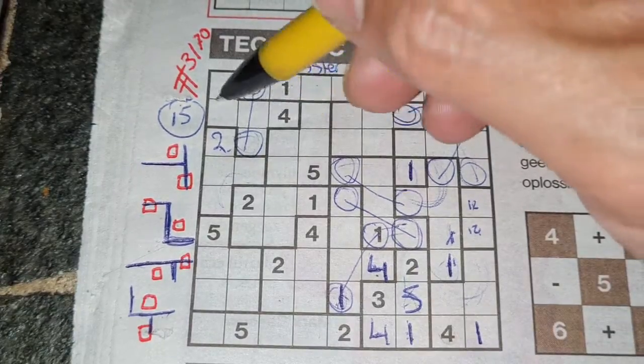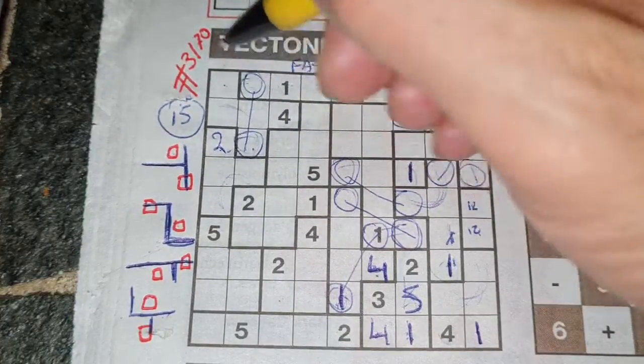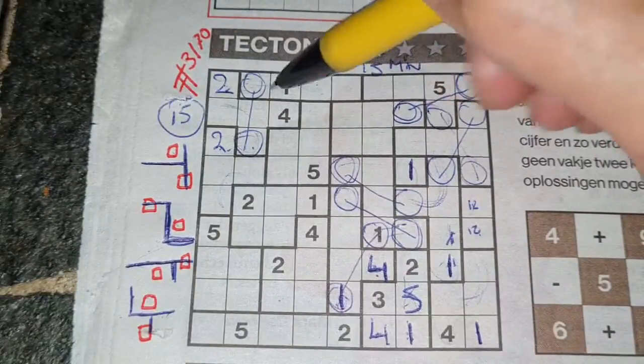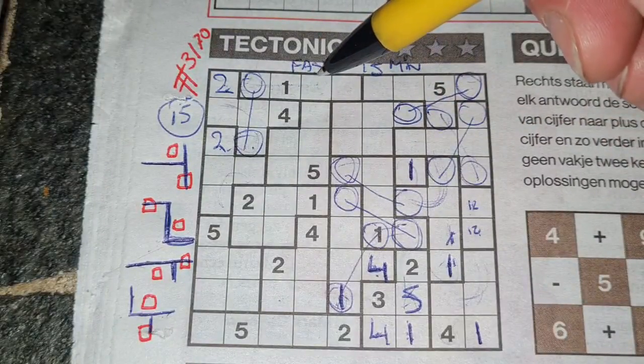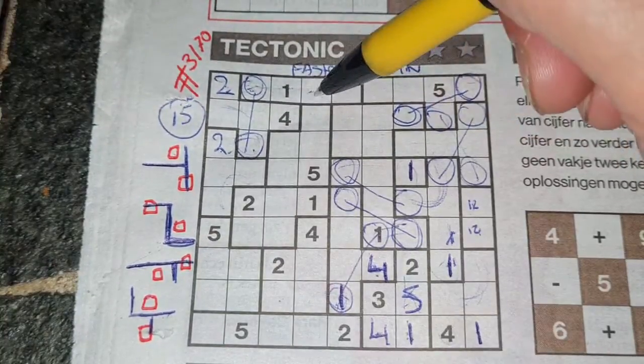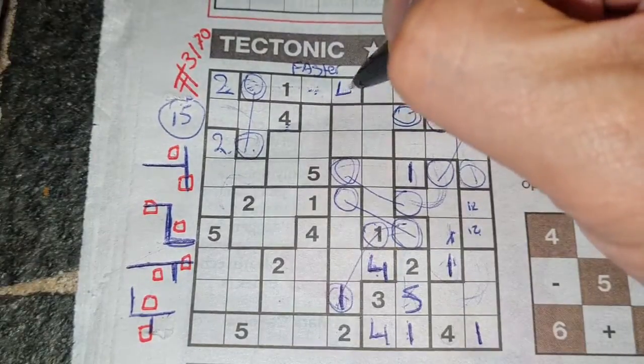Then these 3 boxes surround the 2, cannot be a 2, so 1 box left for the 2 should be there. This quadra box, these 2 boxes cannot be a 4. We have a 4 here, so 1 box left for the 4 should be there.